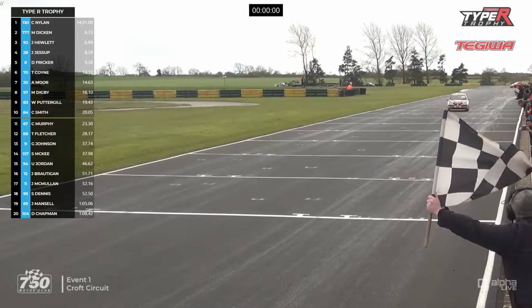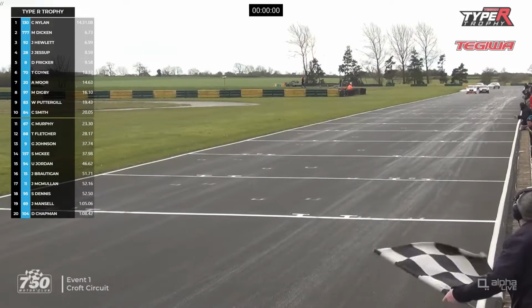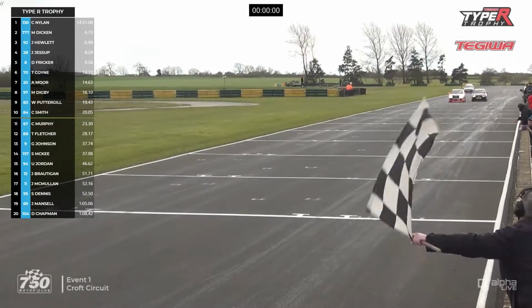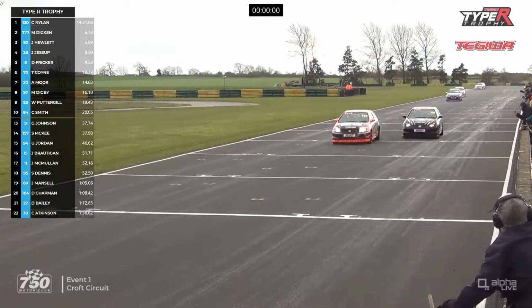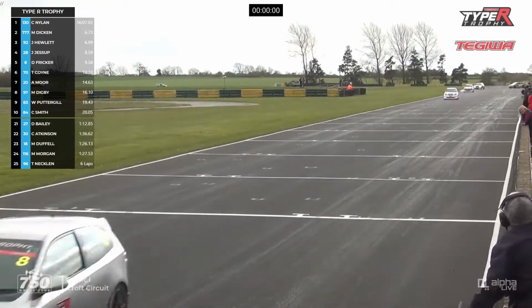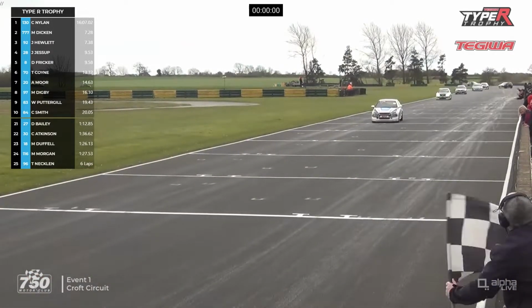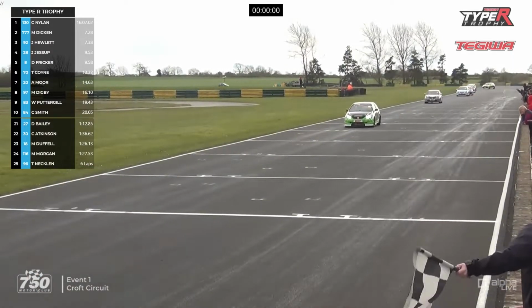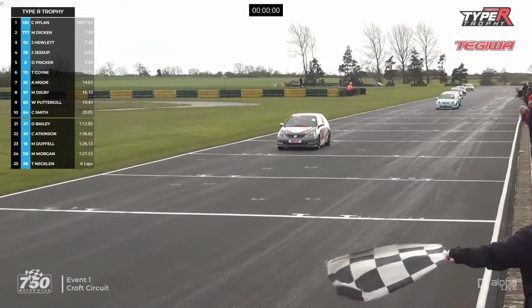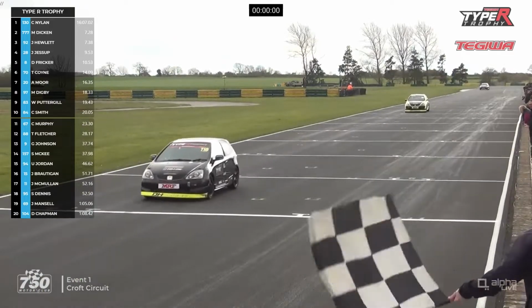He's flashing his lights. It's a lights-to-flag victory in round 1 of the 2022 TEGIWA Type R Trophy. But who's going to be second? It's going to be neck and neck as they come to the line. Hewlett is going to try and get alongside Dickin, but I think he's just failed to do it by a couple of tenths of a second, probably, wasn't it, in the end? In fact, exactly a tenth of a second. 7.28 seconds Mark Dickin behind the winner, 7.38 seconds Jake Hewlett, but he had a good go there, Josh, on the way to the finish line.